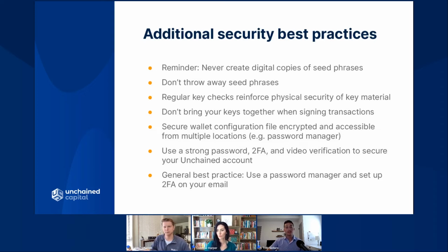All of those steps are really important to help make sure that you've got the best possible security on the account that you hold with Unchained as you're managing that Bitcoin. And the last thing that I want to make sure to highlight is a general best practice that goes beyond just Bitcoin, right? This is the concept of using a password manager and setting up 2-factor authentication on your email.